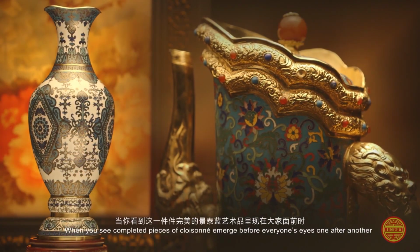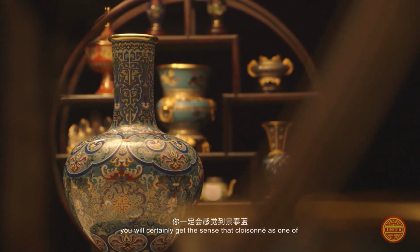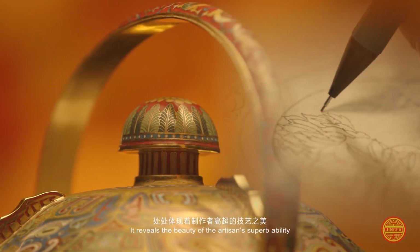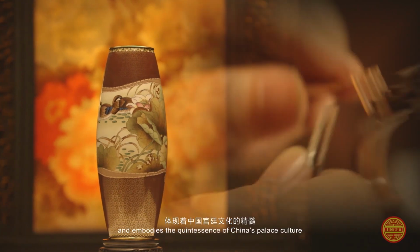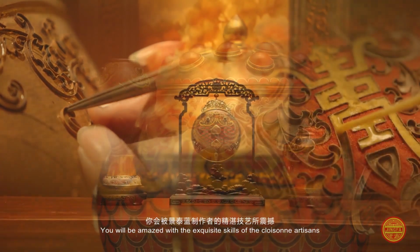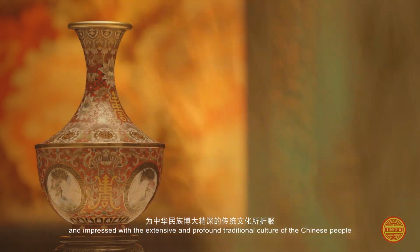When you see completed pieces of Cloisonne emerge before everyone's eyes, one after another, you will certainly get the sense that Cloisonne, as one of the essences of Beijing and China's national treasures, reveals the beauty of the artisan's superb ability, reflects the beauty of the skillful handiwork of Cloisonne, and embodies the quintessence of China's palace culture. You will be amazed with the exquisite skills of the Cloisonne artisans and impressed with the extensive and profound traditional culture of the Chinese people.